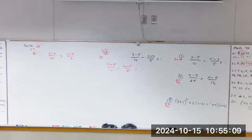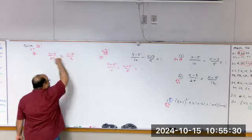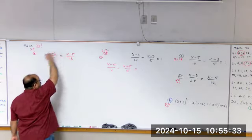If you have more than 2 terms, like number 33, cross multiplying doesn't work. Cross multiplying only works when you have a proportion, like number 4 right here. A proportion is when you have one ratio equal to one ratio, a fraction equal to a fraction. You can cross across the equals, you can cross multiply.